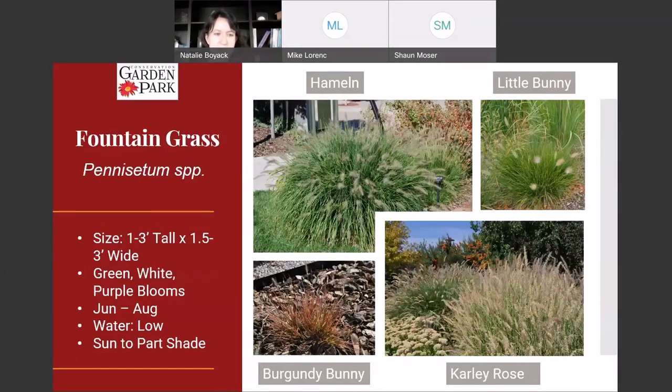Fountain grass. So these also come in a variety of different sizes, depending on which variety you get. So the varieties that we have in the garden range from 1 to 3 feet tall by 1.5 to 3 feet wide, and they grow in sun to part shade. And so it says that they bloom June through August, but on pretty much all of these ornamental grasses, they will still have some interest with their blooms throughout the winter into the next spring.